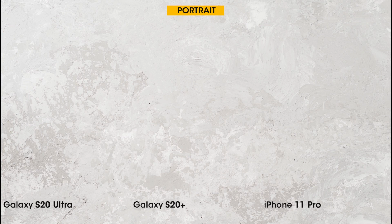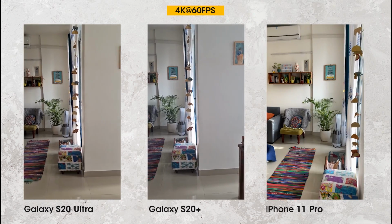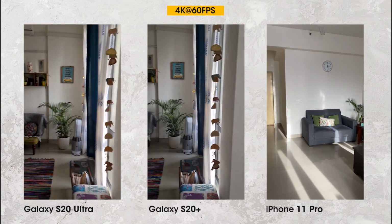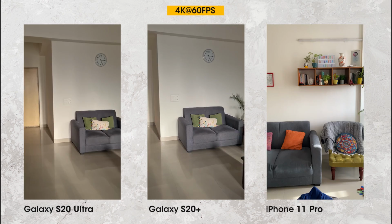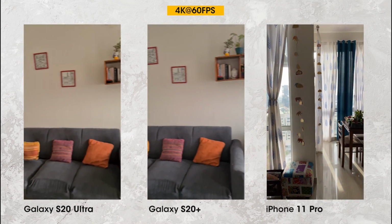Alright, now let's shoot some videos, shall we? We know by now that the S20 series can shoot 8K videos as well, but this feels like a mere flexing tactic. The 8K shooting is limited to 24 FPS and there is a lot of rolling shutter as well. Plus, where will you actually watch 8K content? Even 8K TVs aren't a thing yet, let alone content. Therefore, the best test would be to check the 4K 60 FPS recording on all the three phones.